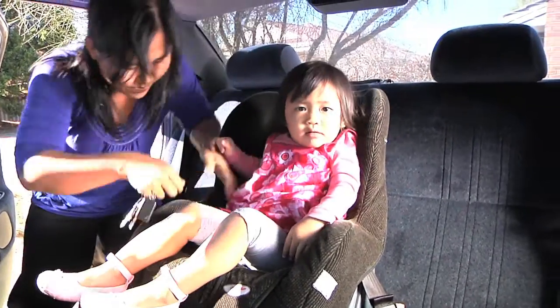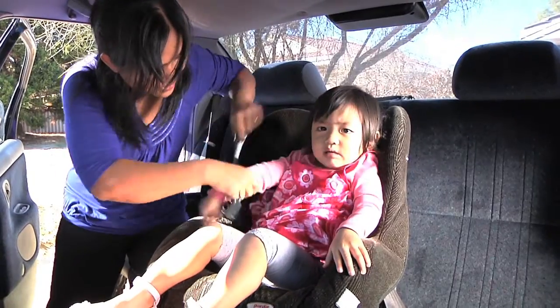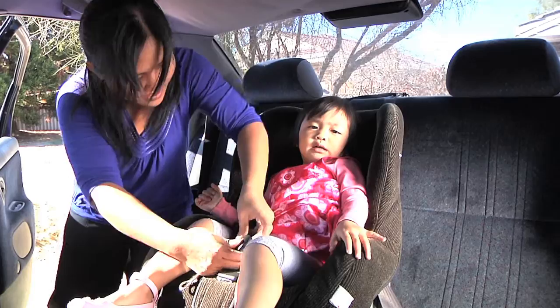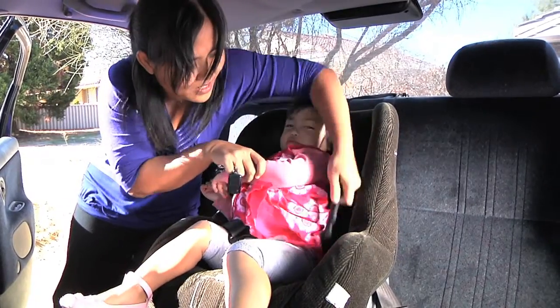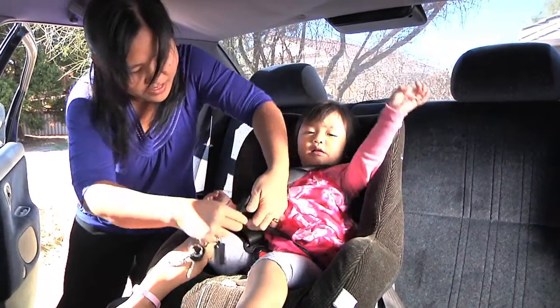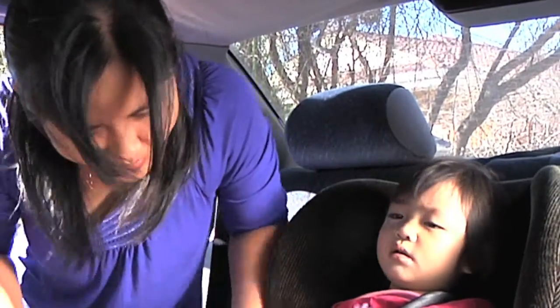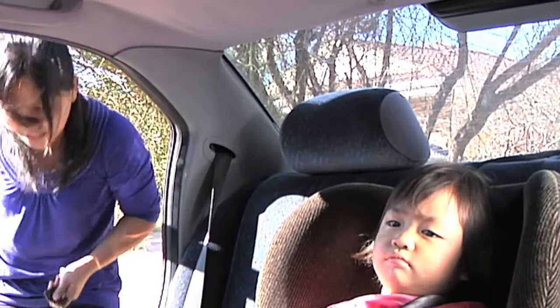Middle seating position of the rear seat is the safest position for positioning a child car restraint. It is also important that children under 7 never ride in the front passenger seat of a vehicle that has 2 or more rows of seats. It is not only against the law, but can also put them at an increased risk of injury in an accident.